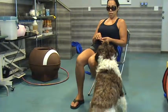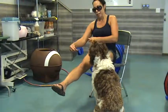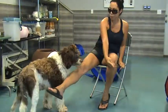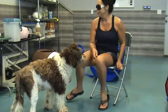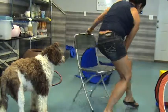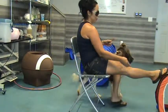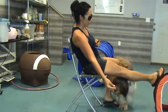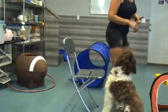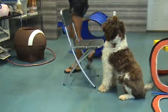Now, as far as come here, ready? Jump! Jump! I'm scared. You want me to bring another dog? This chair is sturdy. Mia, should I bring another dog? Yeah. Maybe Louis. He's energetic. Okay, stop.